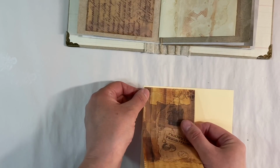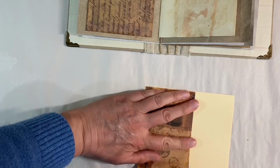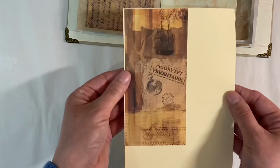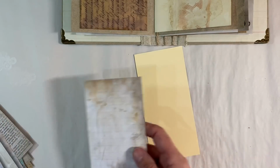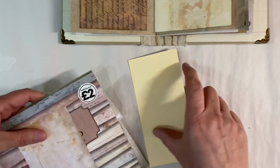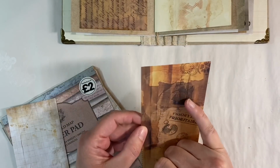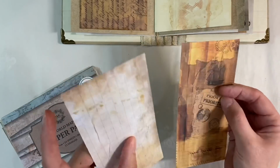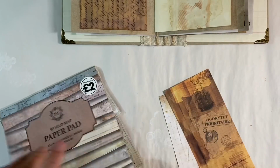Let's try and do this. I'm going to need to trim around the edges anyway, so I'm just going to trim this. Now that's glued down onto the cream cardstock, but it looks a bit flimsy. So I've pulled out my world map pad. And because we've got the ship on here now, there's a couple of pieces of paper that I could use. I could use this gridded one here, which would tie in with that gridded design there.